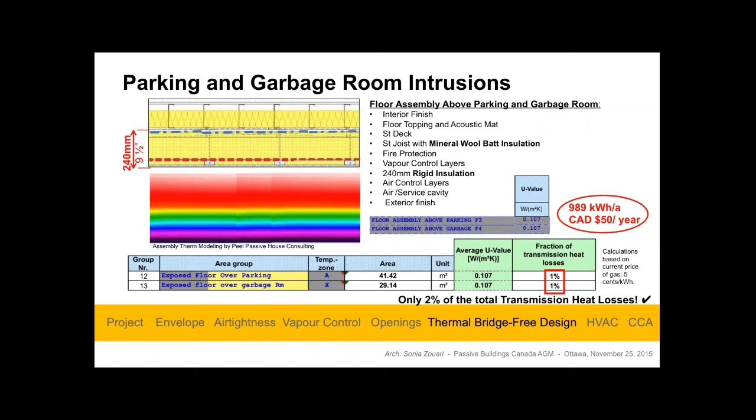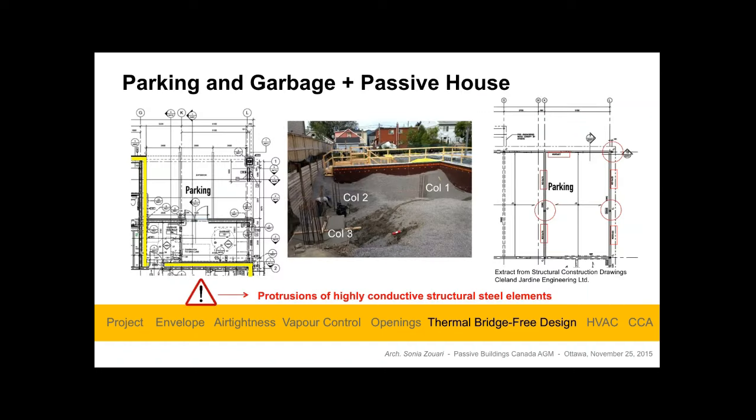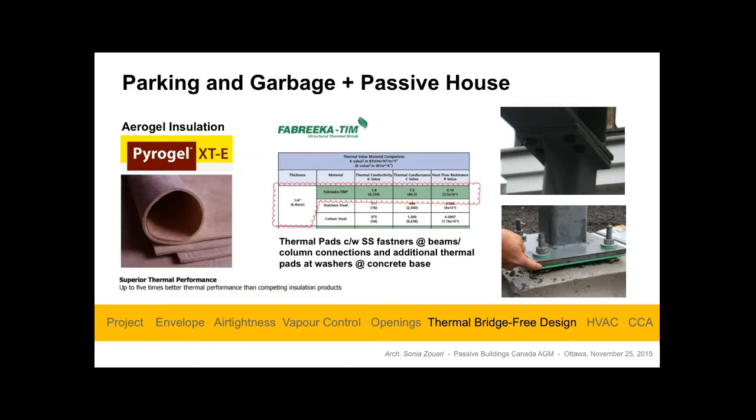But the parking and garbage room intrusions also generated a few structural thermal bridges, and these were caused by protrusions of highly conductive structural steel in our envelope. And so we have 3 columns on the outside of our thermal envelope supporting 5 beams protruding through our passive house shell. Aerogel insulation was strategically used where available insulation thickness is limited to keep the effect of thermal bridges at a minimum. Thermal breaks were incorporated at critical column-beam connections to minimize the transmission through the steel elements and keep the dew point outside the structure.